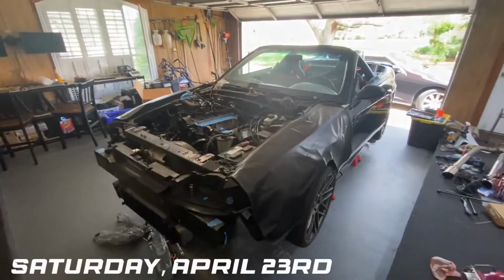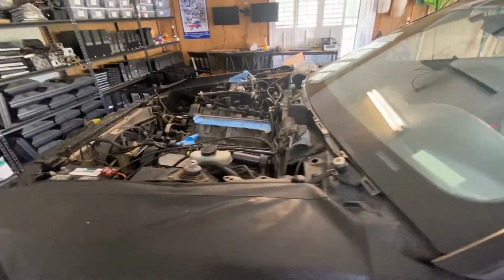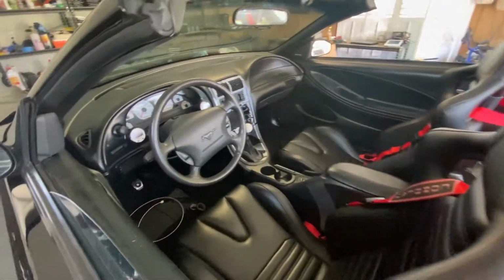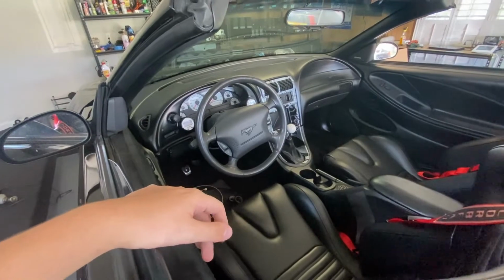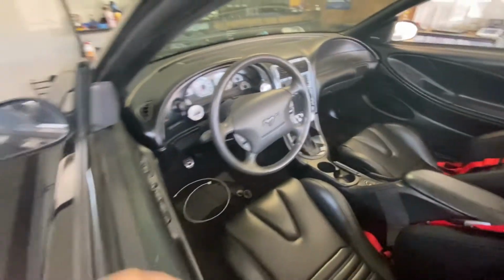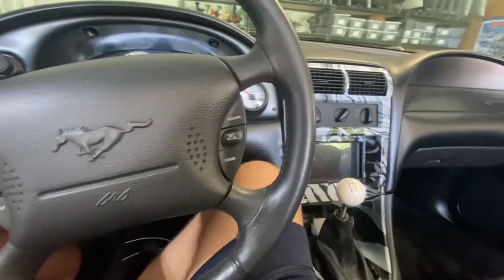All right, so we're back home now. Gotten a couple things done since it's been back. The interior is all completely back together again, with the exception of that, which I'm gonna change at some point. Not a big fan of how it looks, but it gets the job done for right now. Shifter's all in, pedals are all in, seats are back in. Pretty much everything is all back together, and it's freaking fantastic.